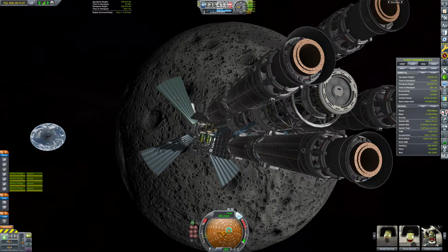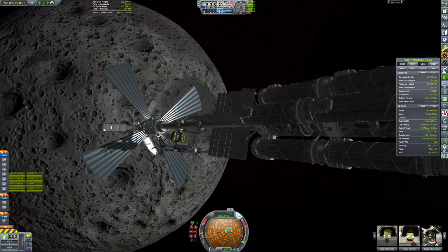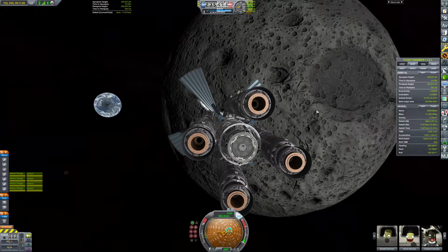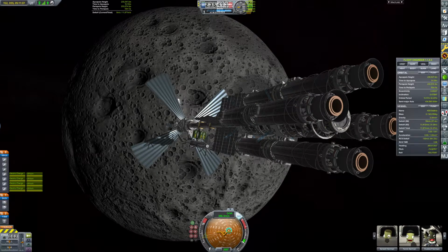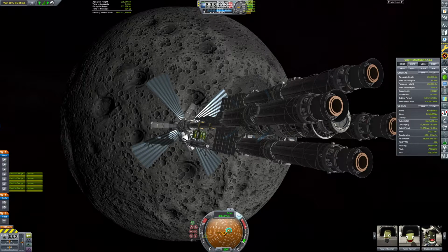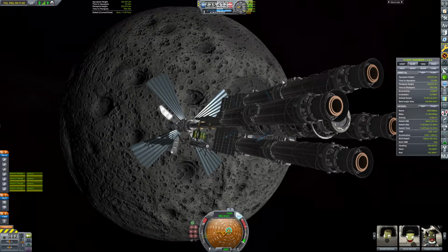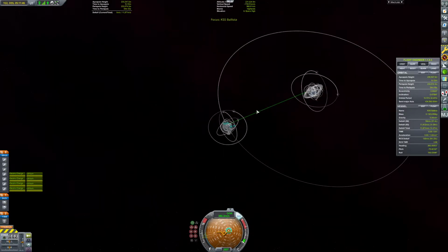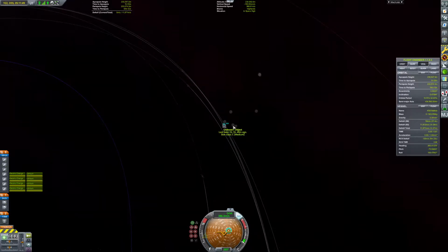We can always escape, put ourselves into a solar orbit, and then wait to see when the transfer window for the actual ship itself opens. That is something we could do. Alright, so how will we do this? Alright, where is the moon in relation to our orbit?